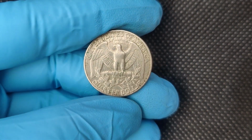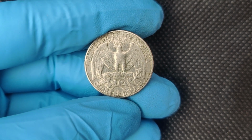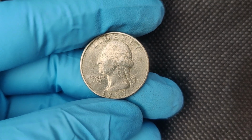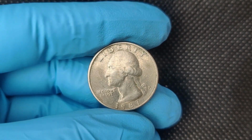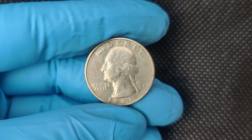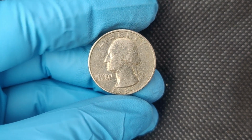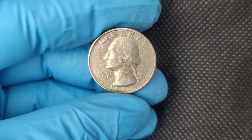So, there you have it. The 1987 P Washington quarter with a minting error is one of the most valuable coins in the world today, with some examples fetching up to $2.5 million. If you happen to find one in your change, you could be holding onto a piece of history that's worth far more than its face value.